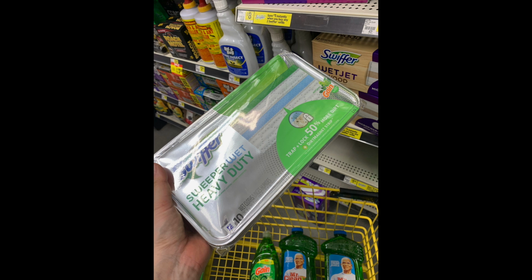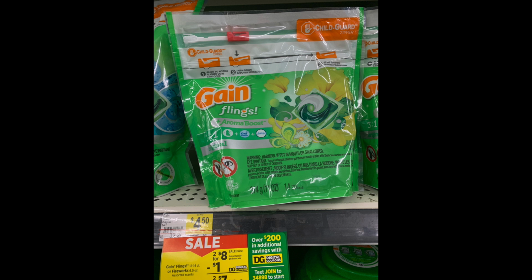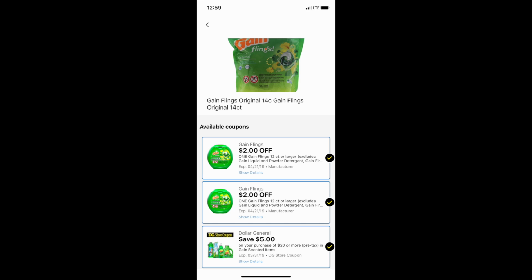If you look to the right, boom, there it is. I scanned this little guy. It is the 10 count, and here are the coupons that are affixing to it. And we're also grabbing 2 bags of the Gain Flings. Don't forget, we have that $1 of instant savings. And then I scanned one of these guys, again, just to show you the coupons that are affixing. We have the $2 and the $5 off $20.